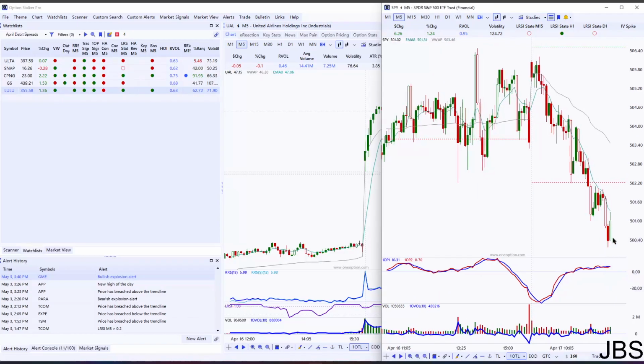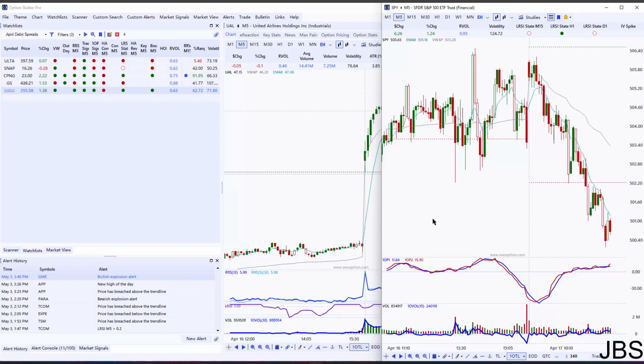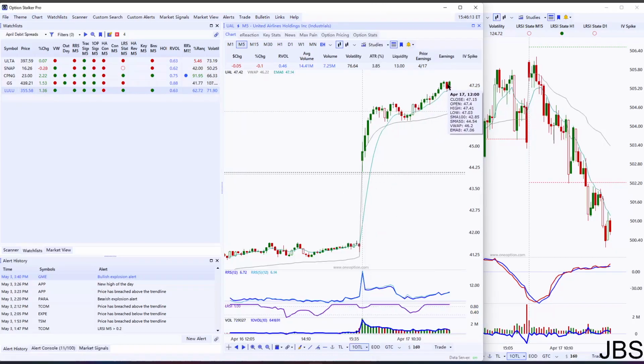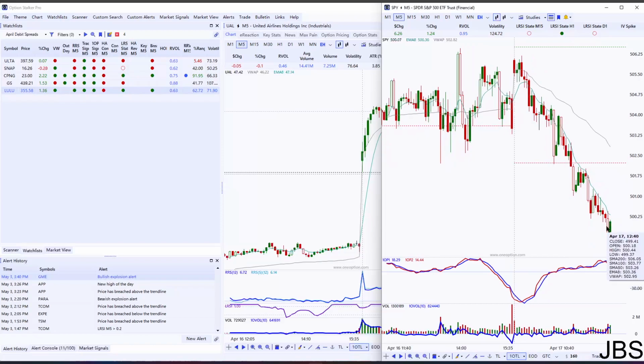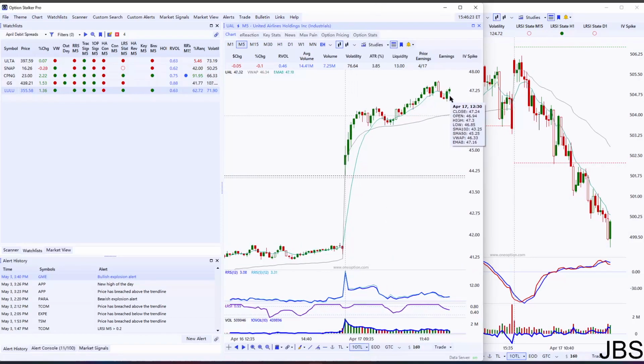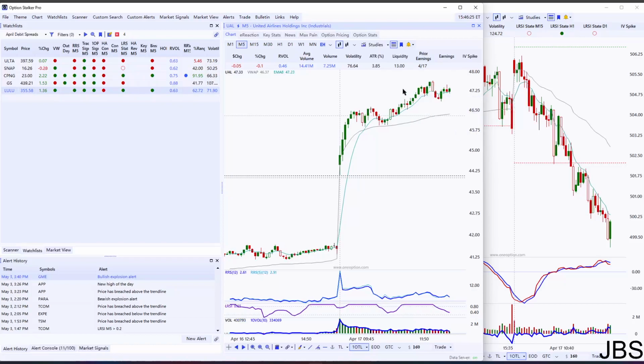Market makes a second leg lower, 12 to 12:05. What does UAL do? Flat. Long red candle, green candle. Another leg lower, 12:45. UAL, completely flat. The market has been moving lower. This stock has been trucking higher, right?